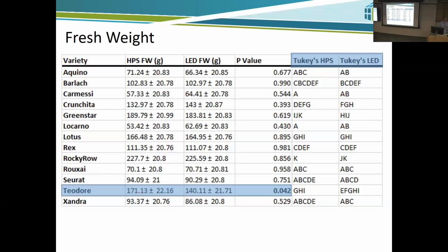And so some of those temperature effects of high pressure sodium light come out from that. Erica also looked at differences in plant size based on cultivar, and basically found this very broad range where we could get some romaine lettuces that were very large, so 225 grams, versus some very small varieties like Carmesi, which has a nice ruffled leaf, but four times less biomass. And so these observations can be helpful to growers, showing that cultivar selection in their operation is very important.